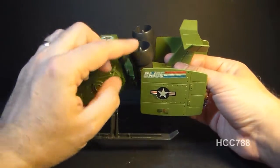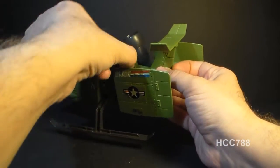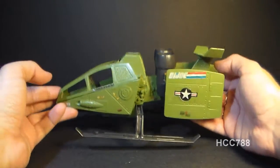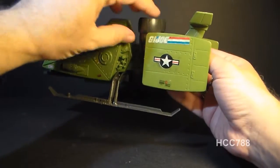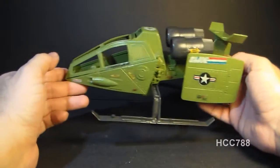Back here we have the engines, some jet engines, and these do tilt. They tilt upward for the VTOL, the vertical takeoff and landing, so it can take off and land straight up and down like that. And then when it's in flight and it needs to go forward, the engines tilt and are horizontal for horizontal flight.